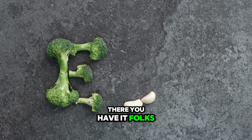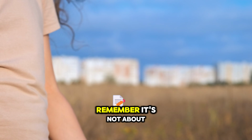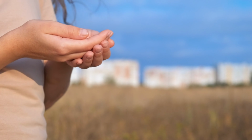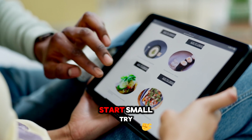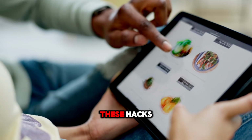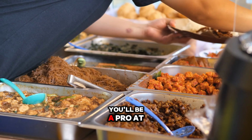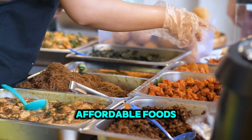There you have it, folks, your roadmap to healthier eating on a budget. Remember, it's not about depriving yourself or buying the cheapest food possible. It's about being smart and strategic. Start small, try implementing 1 or 2 of these hacks on your next shopping trip. Before you know it, you'll be a pro at spotting deals and filling your cart with nutritious, affordable foods.